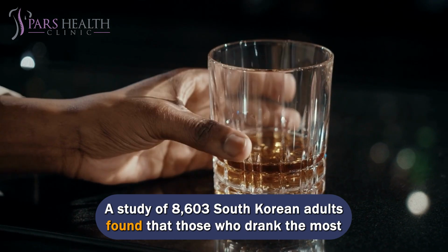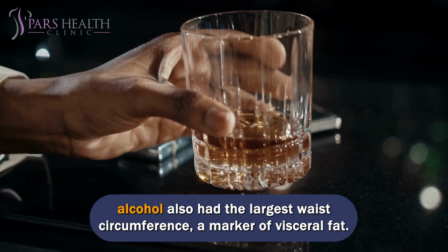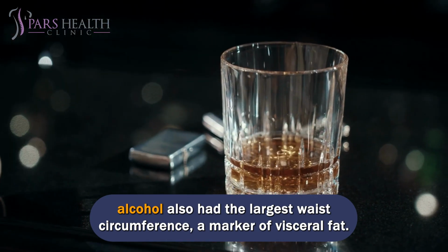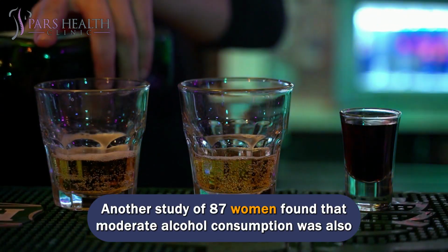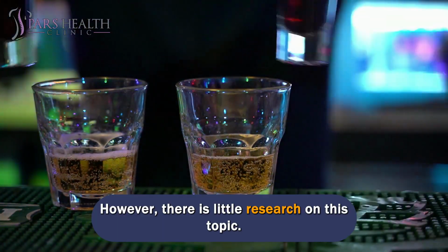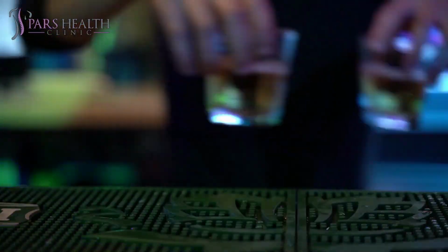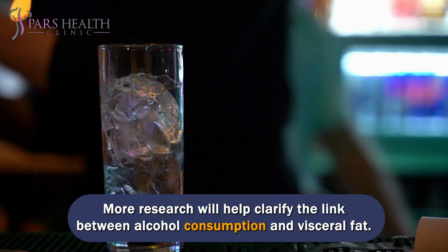A study of 8,603 South Korean adults found that those who drank the most alcohol also had the largest waist circumference, a marker of visceral fat. Another study of 87 women found that moderate alcohol consumption was also associated with carrying more visceral fat. However, there is little research on this topic. More research will help clarify the link between alcohol consumption and visceral fat.